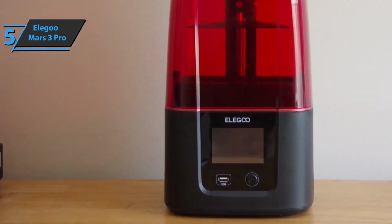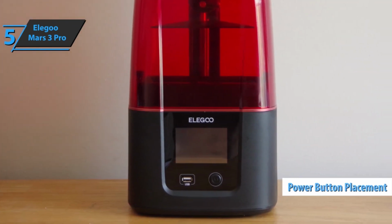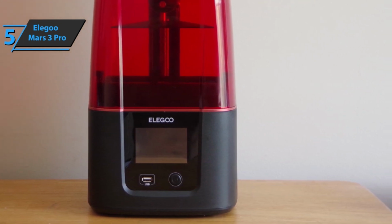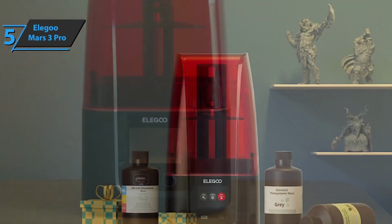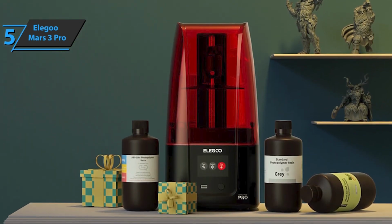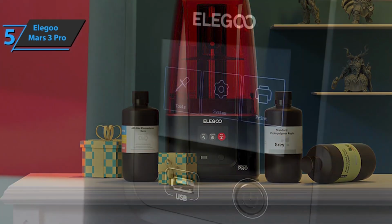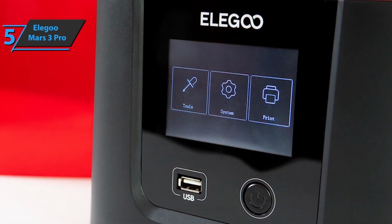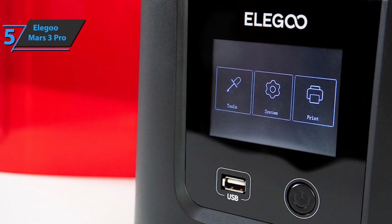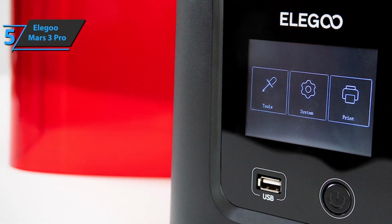Another small but smart design choice is the placement of the power button. No longer tucked away in the back, it's now conveniently located in the front, next to the USB slot and below the 3.5-inch touchscreen. The interior of the Mars 3 Pro has been completely revamped, with a larger build plate, a redesigned tank, and a higher resolution screen with a new light source underneath. Obviously, the biggest improvement in this new model is the screen resolution, and with it, the improvement in print quality. Last but not least, we'll light up the inside of the Mars 3 Pro's base, mainly its new light source.